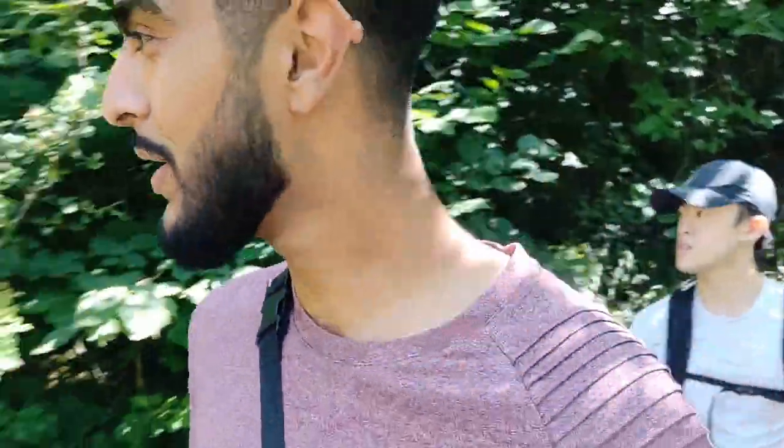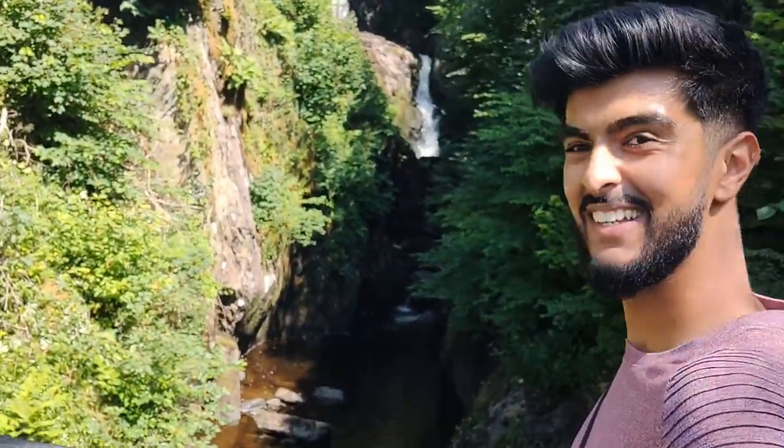Arrived at the first waterfall, Pecca Falls. It's in the background. Hopefully we can get a little bit closer to it.